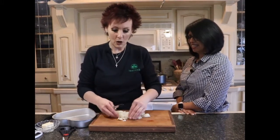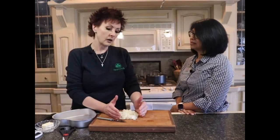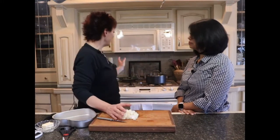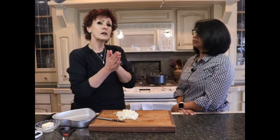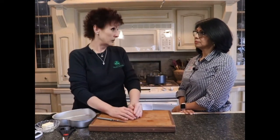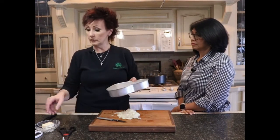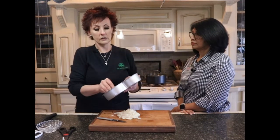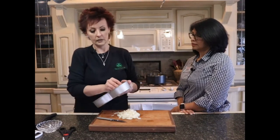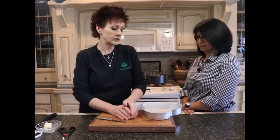Okay, so we're going to take this and cook it down a bit with our hamburger that's on the stove now. And then once the hamburger is done and the onions are cooked, we mix them together, and we're going to line the bottom. We're going to put a little bit of butter, just enough so that it doesn't stick. And then we put our onions in.